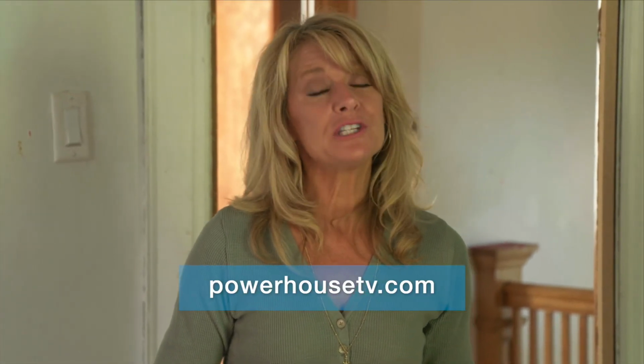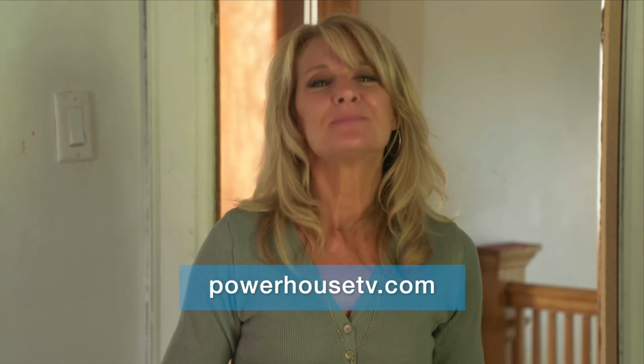You know, old homes can be a joy, but there are also a lot of considerations, like the presence of lead-based paint. Don't be afraid to lean on the knowledge of professionals when something like this arises to make your PowerHouse not only efficient, but safe as well.